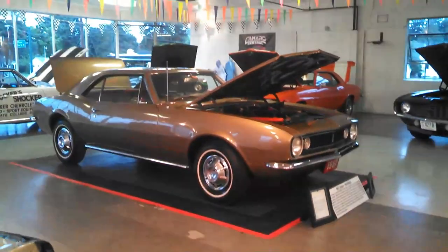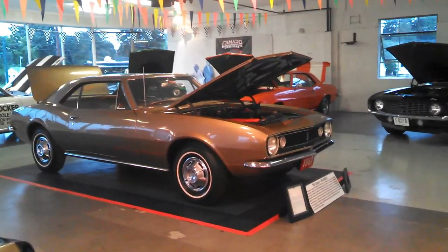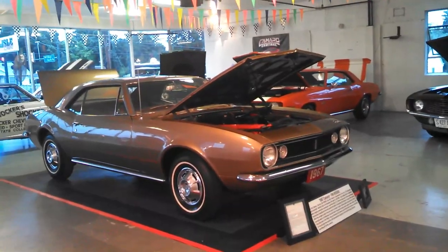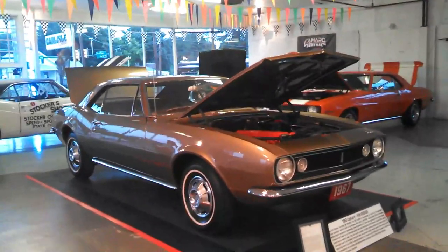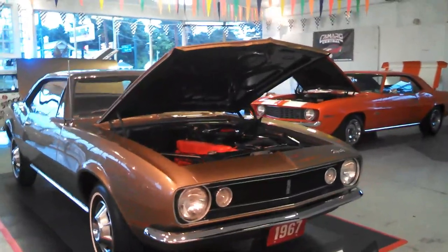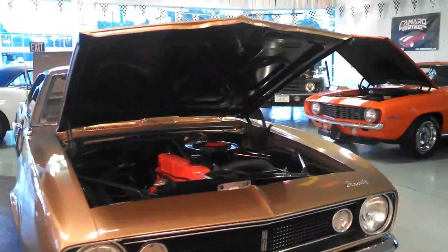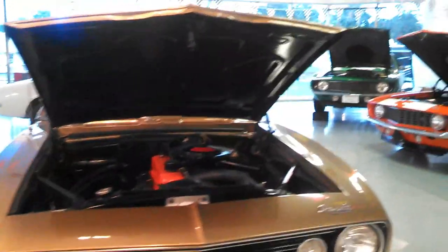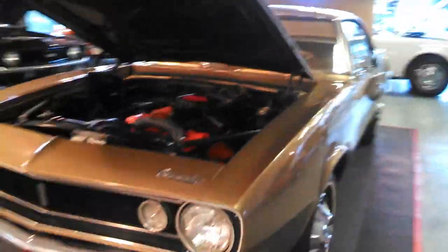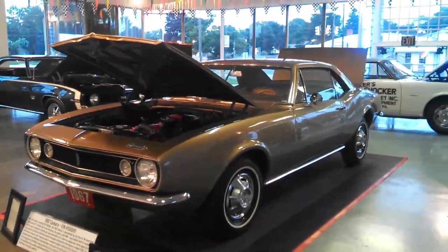Is that a '67 Camaro? Take a good look at it. That's VIN number 10001. Hope I got enough zeros. This was the pilot assembly. This is one of 49 built in a pilot assembly, six cylinder. And you're coming here to see it at the GM Nationals in Carlisle.